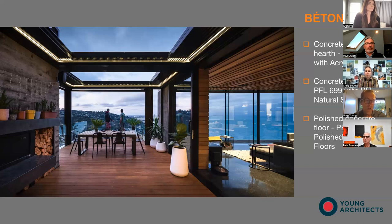And then in contrast to the natural concrete on the fireplace surrounding it, which again, you've got the variation of the concrete plus the variation in texture with the off-shuttering, the texture of the boards coming through. So same color, very similar palette, but just playing with them in different ways.